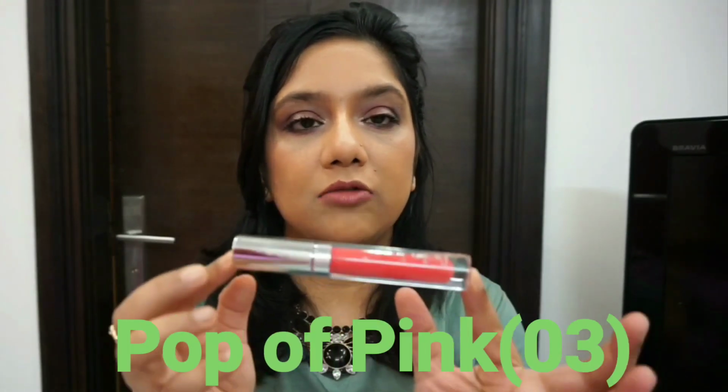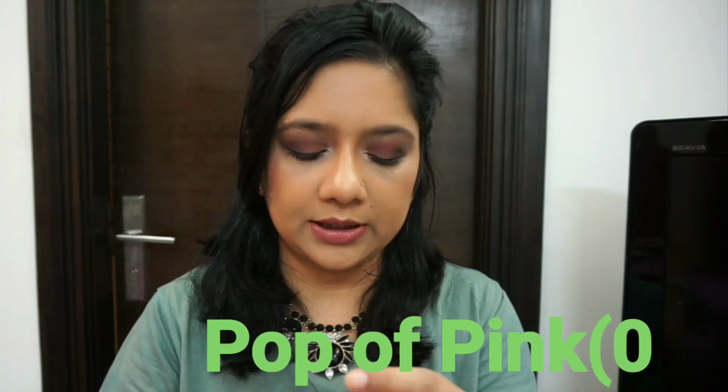So guys, let's start with the lip gloss first. So it is the Bella Voste Pop of Pink lip gloss, that is shade number 03, and that's what I'm wearing on my lips right now. So you can have a look.